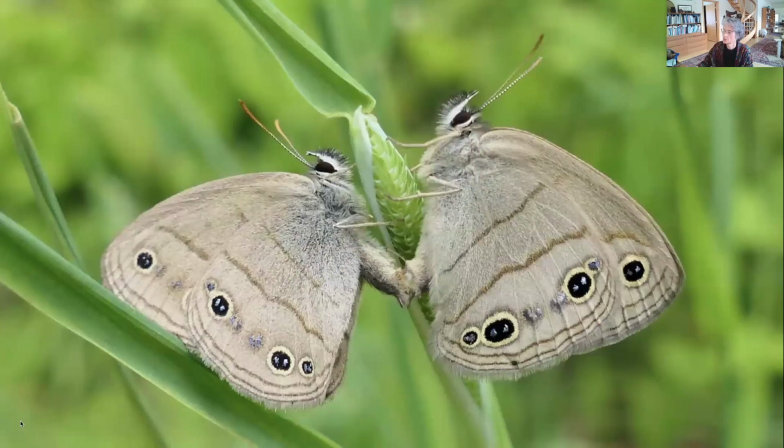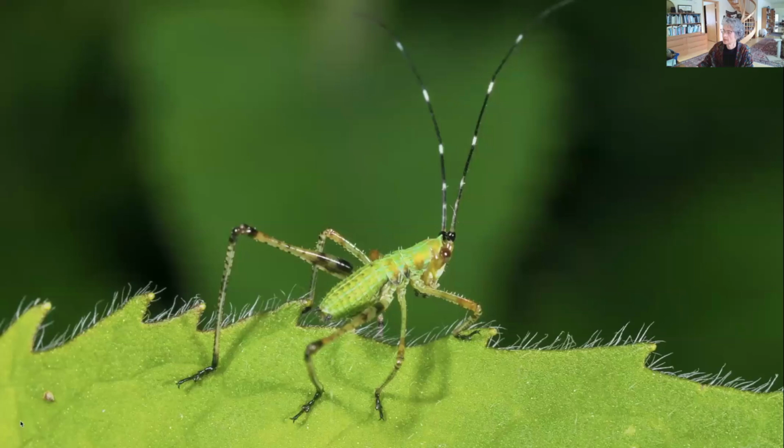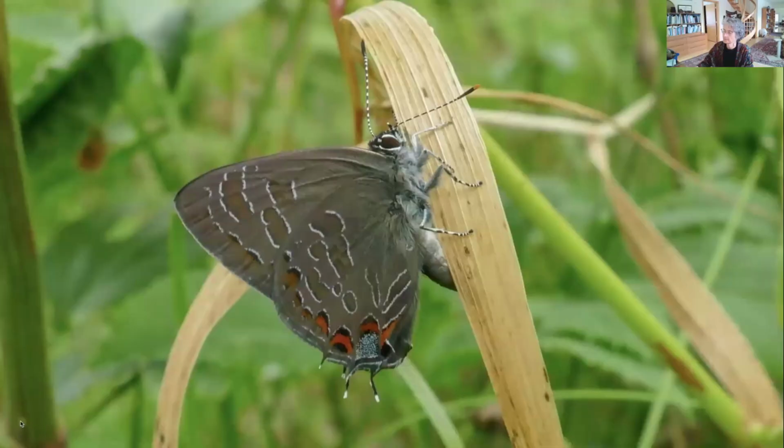This is a pair of little wood satyrs. And a katydid nymph in the genus Scudderia. They're such strange alien-looking creatures. And a striped hairstreak, one of the less common hairstreaks.